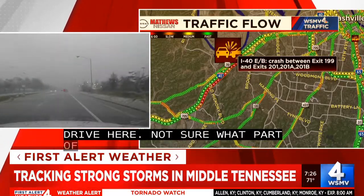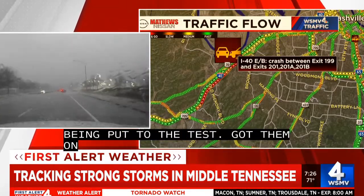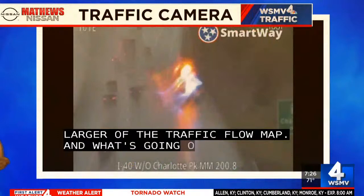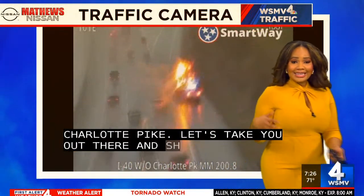Got them on the high speed there. But I want to focus on this crash here. If we can make that image larger of the traffic flow map and what's going on here at I-40 eastbound. This is near Charlotte Pike. Let's take you out there and show you what crews are dealing with, making it difficult right now, that rain, to get this accident cleared up.